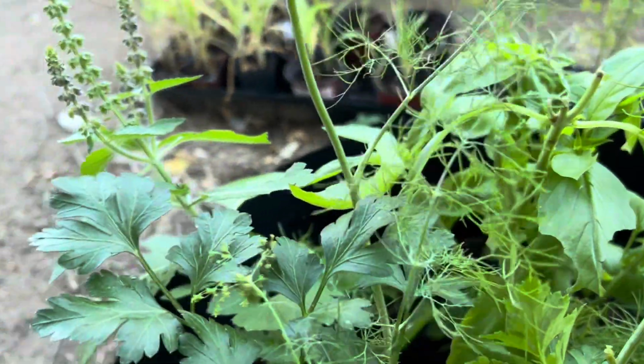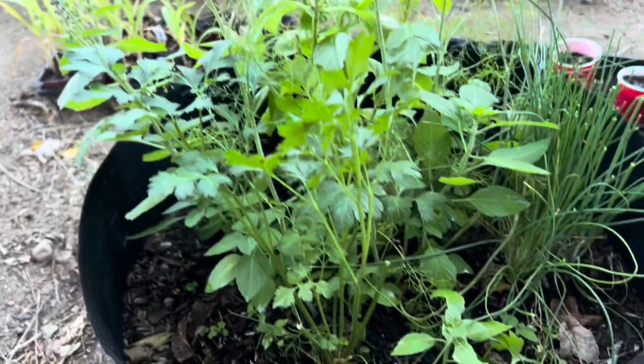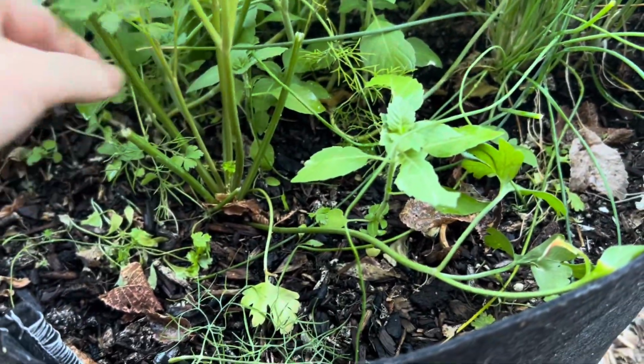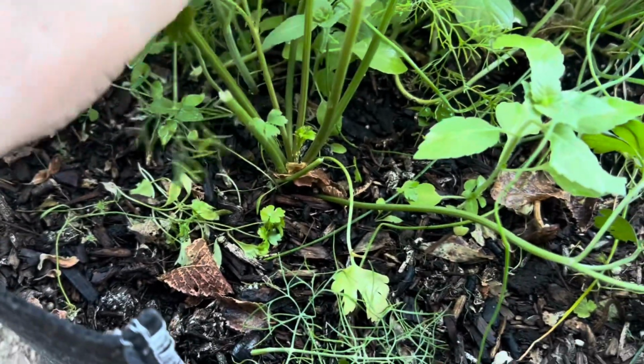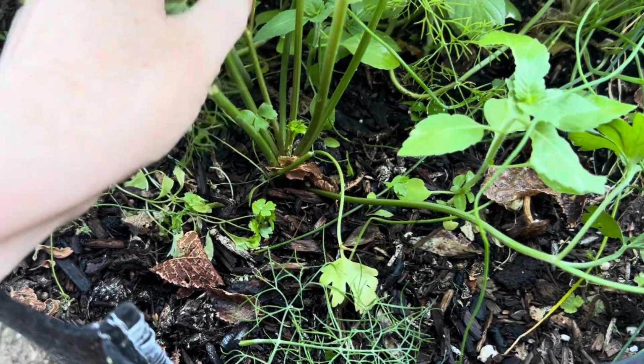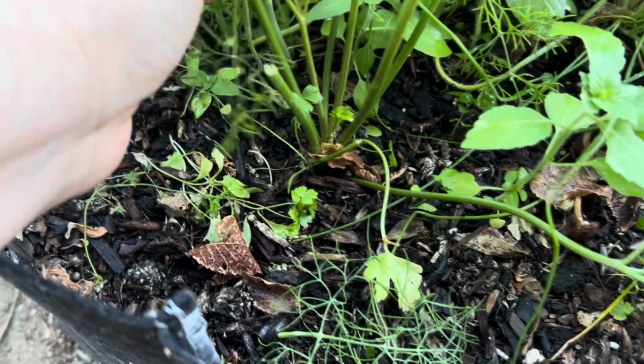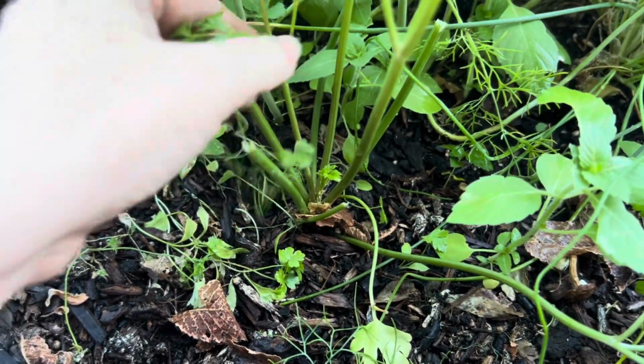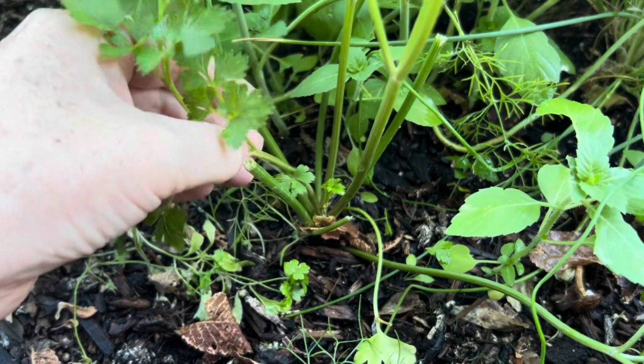So it's a bummer that the aphids are so attracted to dill because they seem to be, for now, leaving most of my other herbs alone. There's just one on this parsley leaf. Oh, nope, the new growth is gonna have it. So just gotta kind of go through and kill them wherever you can and keep the population down.